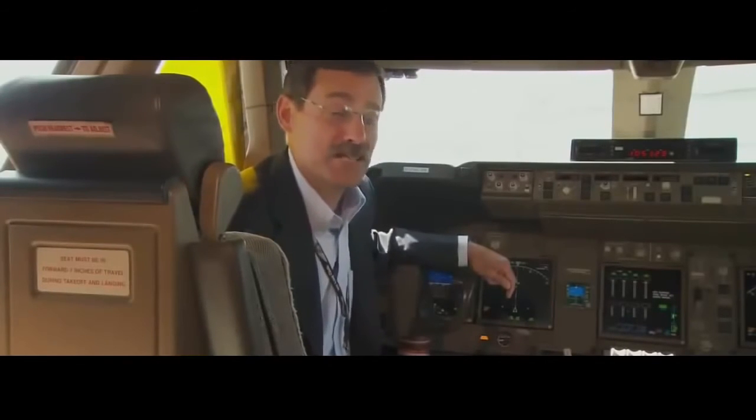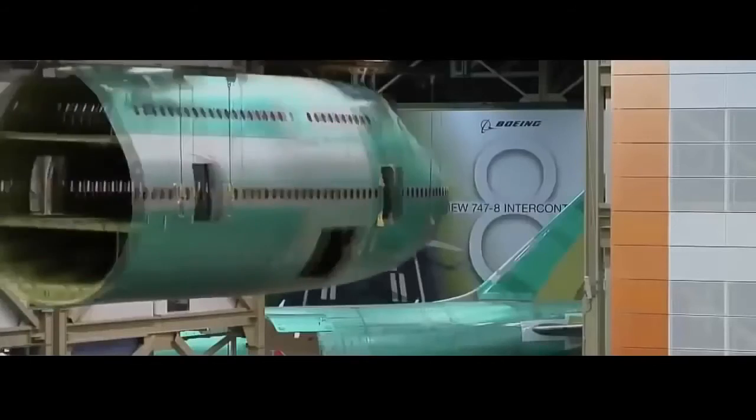I would tell new pilots of the 747-8 to be excited. This is a wonderful machine. But I think this 747-8 will be the airplane for the next 20 years.